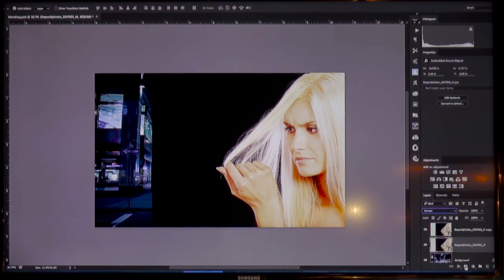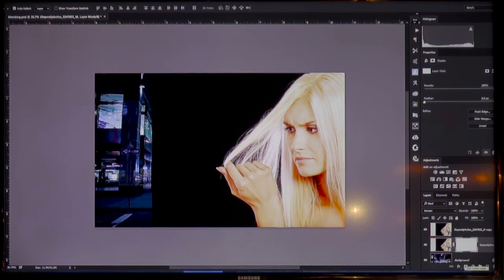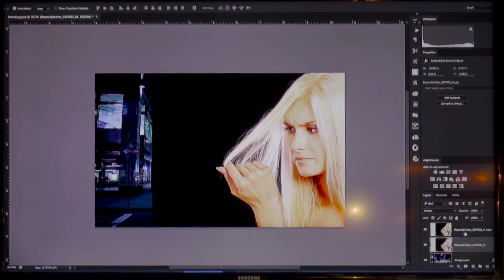Normally if you hit your layer mask icon down here, you get a white mask. That's the wrong layer, by the way, but you get a white mask. And a white mask won't do you any good in this situation. If you don't know, Control Z undoes the last step you did. If you want to go back in steps, you hit Control Alt Z. Control Alt Z, Control Alt Z, and it'll keep going all the way back.